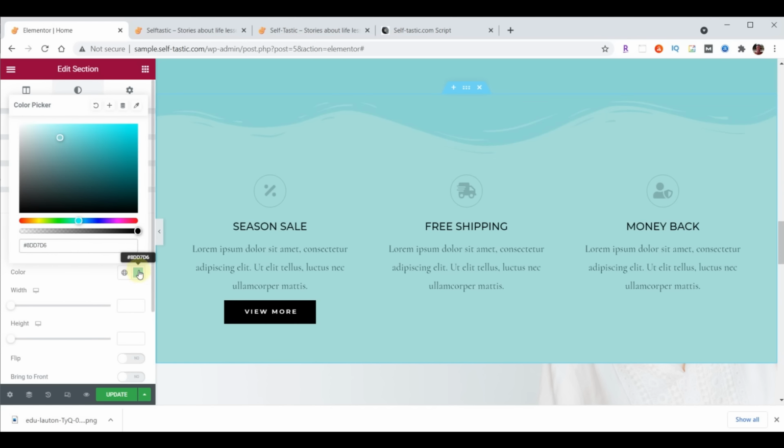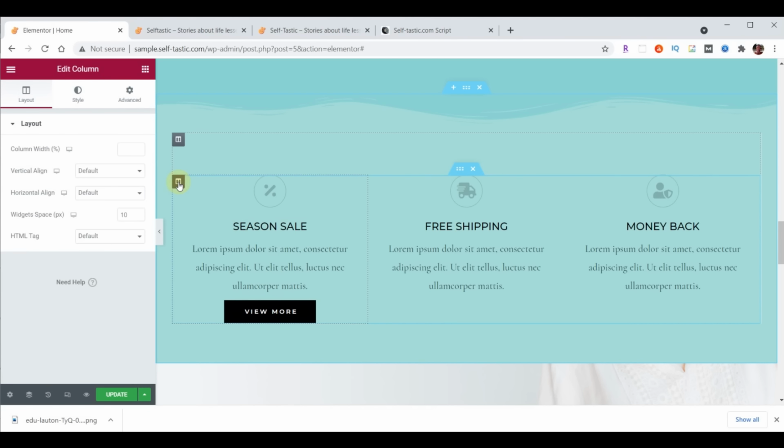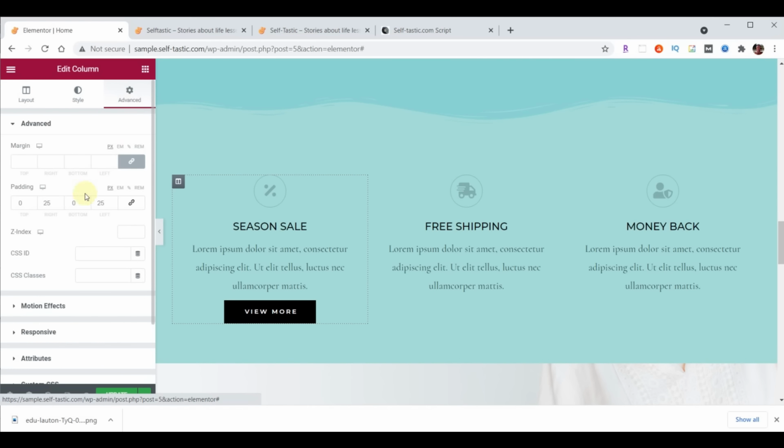Like that. Close that out. Set the height of it to 60. And we've got that part done. And so let's start to format this. I'm going to click on that column and we're going to choose Advanced. And where this says 025, 025, I'm going to just change it to 020, 020, just a little less space on that. Don't waste so much space.